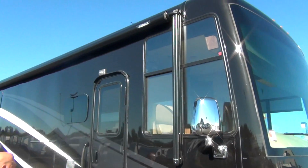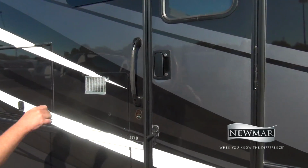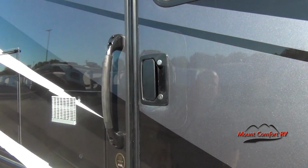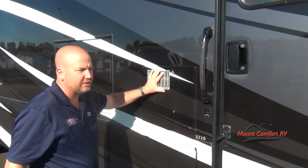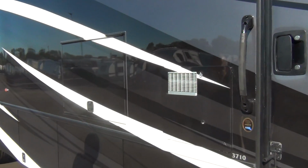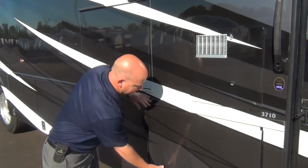They also put it in smart places, like right here. That clear film is there as well, so when you walk up with your keys jingling in your hand, you're not going to scratch up your door. It'll protect you there as well. 10-gallon gas electric water heater. That'll give you a little bit longer shower than a 6-gallon, so that's good.